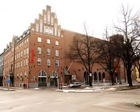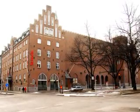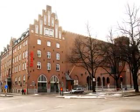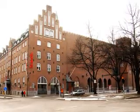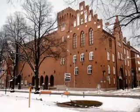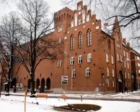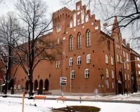The Frimurarhotellet has always been called Frimis by the locals. The Freemasons announced an architectural competition in 1908 for a building that should contain both the rooms of the Freemason Lodge as well as a hotel. The proposal that won came from an architect from Lund called Theodor Wåhlin.